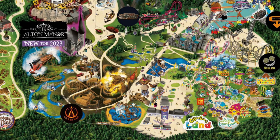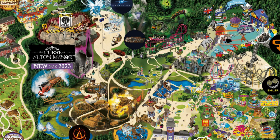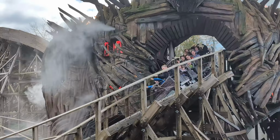There are multiple guest services located throughout the theme park, with the main one being at the front entrance, and others spread around the park, with one in Dark Forest and another in Forbidden Valley. And once you do that, you will then receive your ride access card.